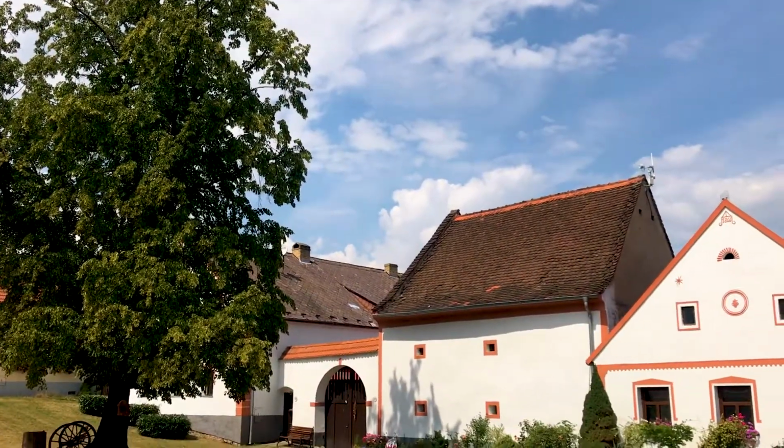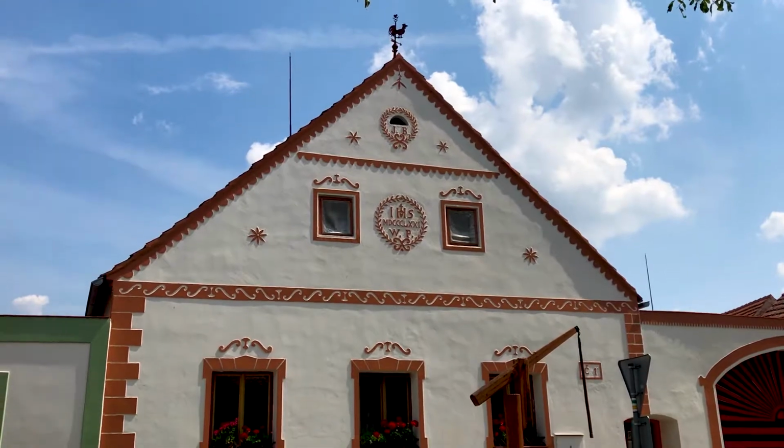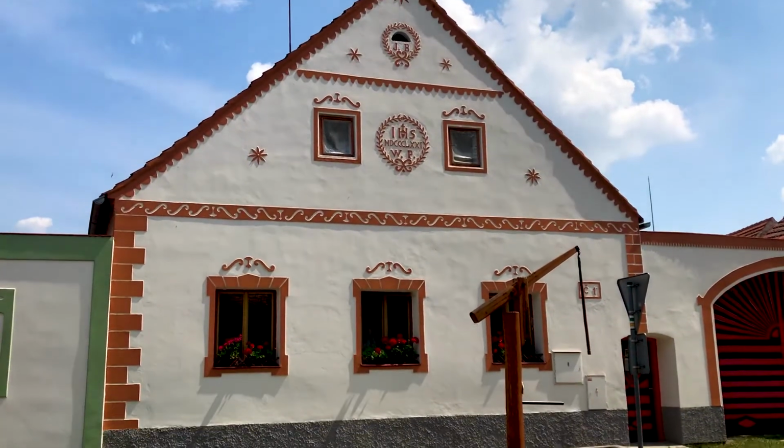Today we're in Holasovice Historic Village in the Czech Republic. Now this is a small farming community in the central south of Czech Republic, and it's existed here for centuries. There's some fascinating architecture and some really cool history as well. I'm really keen to check this out. Let's have a look around.